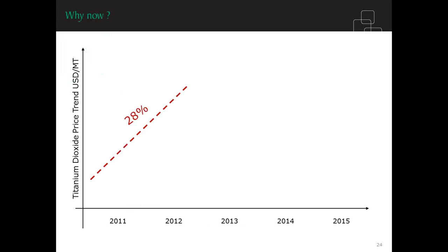If you look at the trend of titanium dioxide pricing, from 2011 to 2012, the prices had a massive increase. The increase was so steep, it's 28%. But from 2012 to 2013, the pricing trend can almost be referred to as stable. There was only a 4% increase. In fact, I'm sure we all are aware that in 2013, there were 3 price increase announcements, but not even one was implemented.